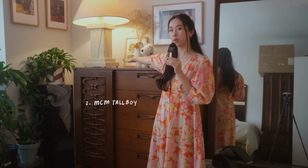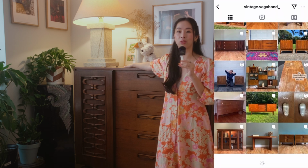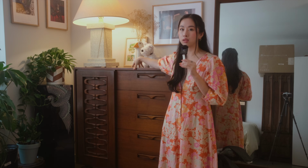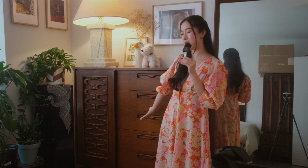So if you've watched any of my outfit videos, you know that this is generally the background that I like to film in. And I saw this tallboy dresser on Vintage Vagabond. Again, I will always shout her out. Her furniture is amazing. I have such an appreciation for vintage wood furniture because the amount of craftsmanship that goes into that you will never find at IKEA, of course, but also West Elm and Pottery Barn and all these companies. I never see this level of solid wood construction. And yeah, she's a beautiful mama.